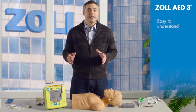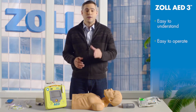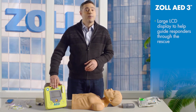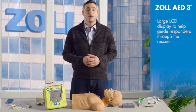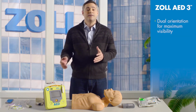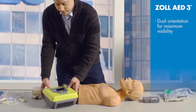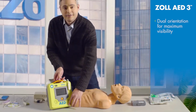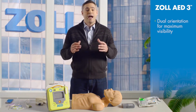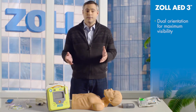It's easy to understand and easy to operate with a user-friendly interface. A large LCD display with more powerful images shows rescuers what to do at each step of the rescue. Designed to lay flat or stand up, it will provide the best visibility to the rescuer with optimal visibility of the screen.